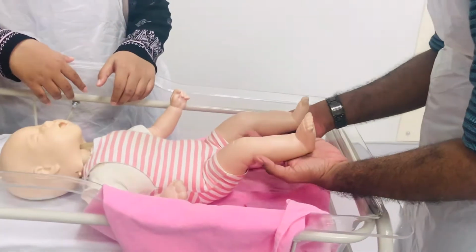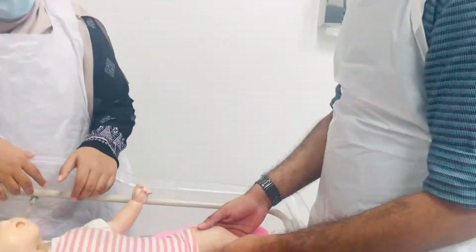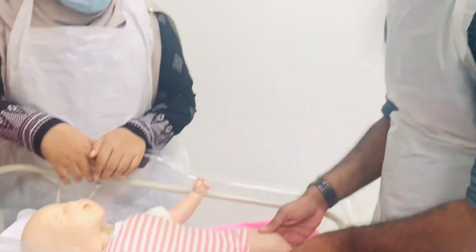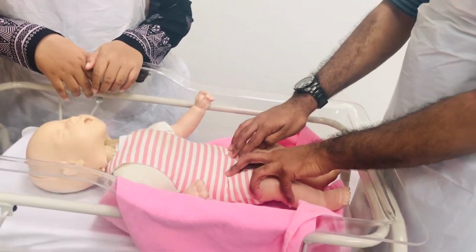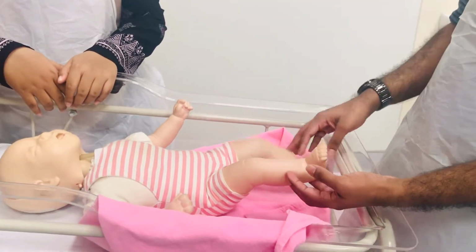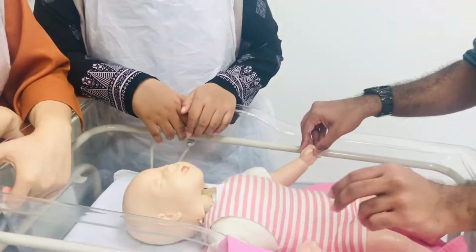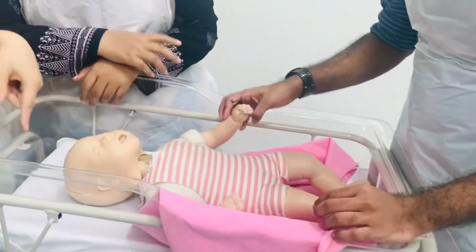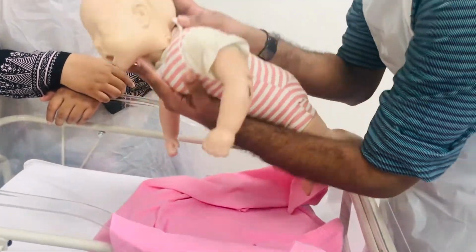We don't check through it. No. Check the distance, check the perforation. After that, we check the femoral pulse. How do you do it? Dorsal pulse first, femoral pulse, then you go to the leg. Look for any deformity. Okay, then, good boy. Good.